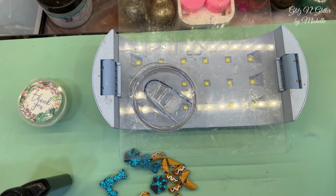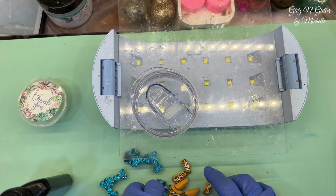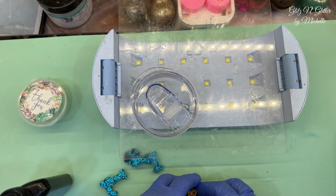I've got the fourth coat of resin on there. I put a little shimmer so that the pictures have a little shimmer to them. So while that's spinning and curing, because there's probably going to be 2 more coats go on that, let's work on her lid. So remember these little tacos? These are going on there.